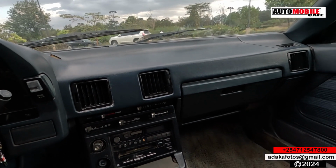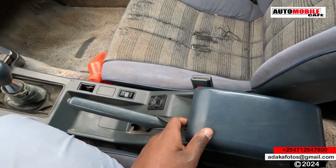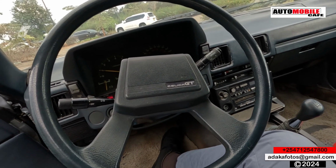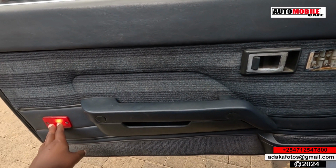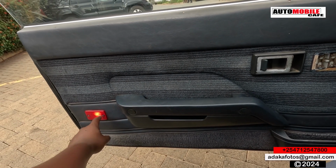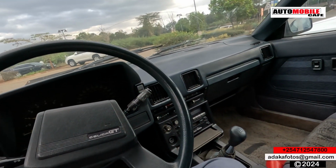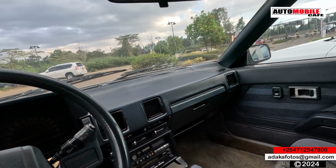And yeah, this is a unit that probably would pull lots of heads and actually would put you somewhere in terms of shows and stuff. As you can see, being a very rare and very good spec of the Celica, anytime you open the doors, the lights come on, just like this Gen 4. The only difference between this and the Gen 4 is basically the rear wheel capability in this and the front wheel capability in that. Or basically that's a front wheel, this is a rear wheel.